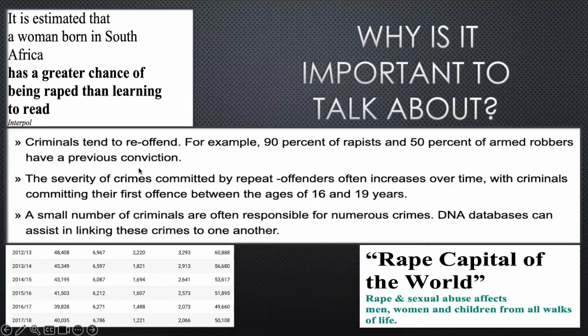So a lot of psychological studies have been done on our criminals and criminals worldwide. And we actually have a really good psychologically motivated crime unit in the country that has looked into a lot of this. And our criminals actually tend to reoffend. So 90% of our rapists and 50% of our armed robbers have a previous conviction. So if we had caught them first time round, second time round wouldn't happen. Okay, so you are actually preventing massive crimes here, hectic crimes.